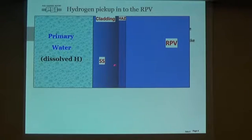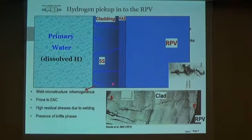Because of the welding of the stainless steel cladding material, there is a possibility of a more inhomogeneous structure in the clad material, and it is also less resistant to environmentally assisted cracking. Because of that, there is formation of cracks inside the cladding, and also internal cracks inside the clad materials. This figure shows that in reactor applications there is failure of the clad material inside the reactor pressure vessel.